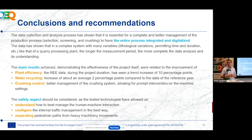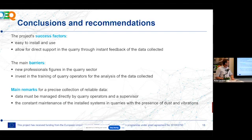The water recycling increased by about 2 percentage points compared with the data before the project, and also there is better control of the crushing process of our primary crushing system. Lastly, also the safety aspect: understanding how we plan our interaction with the heavy mobile machinery is crucial on our site.